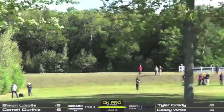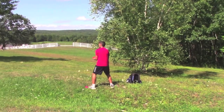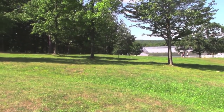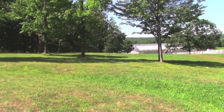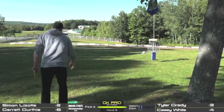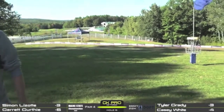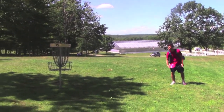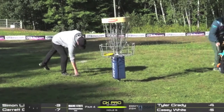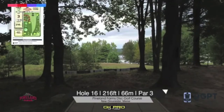Nice putter up shot, and he's right about probably 32 feet away from the basket for a birdie look. Just a nice flick approach, and Simon looking for his birdie. Just a little low. I guess it spit out again. I tap in my par. I'm happy with my par. Simon taps in his par. He is not happy with the par. That's a big difference between me and Simon.